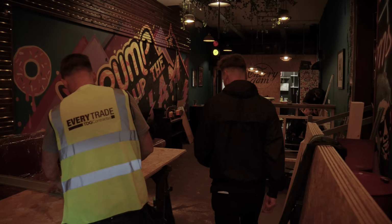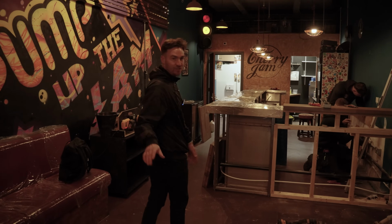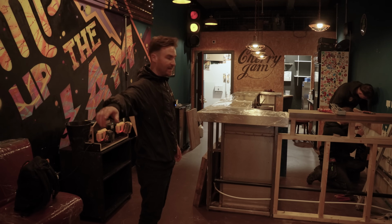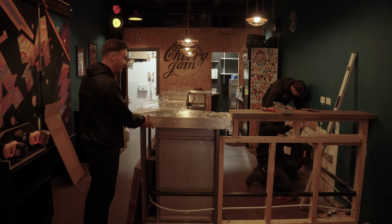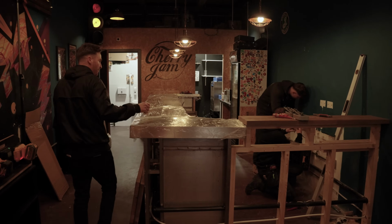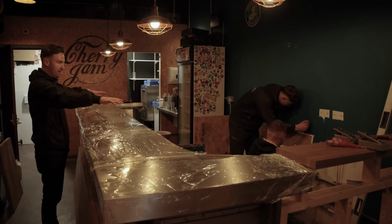We've got Glyn has been recruited in to help get it over the line, because obviously we've got a lot to achieve. Glyn's doing some cuts here today that are going to help us brace this bar and just give it a bit more structure, get it a bit more level. And then we've got Phil and Thomas over here just prepping this back area.